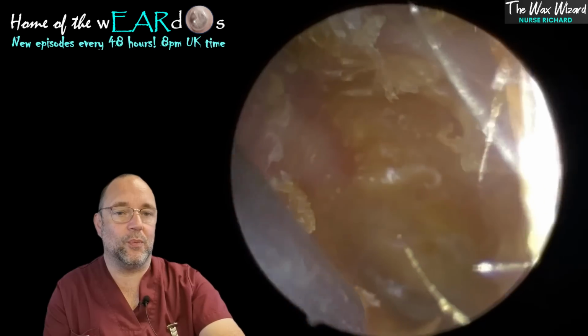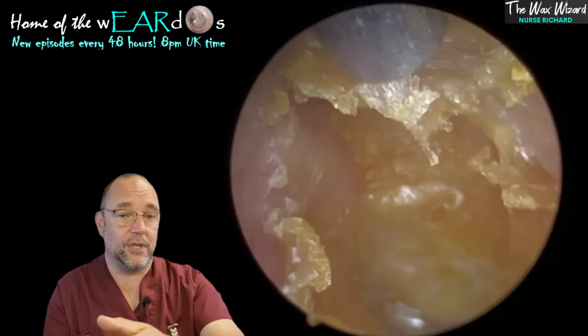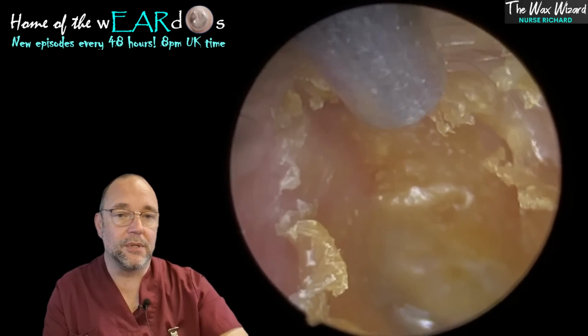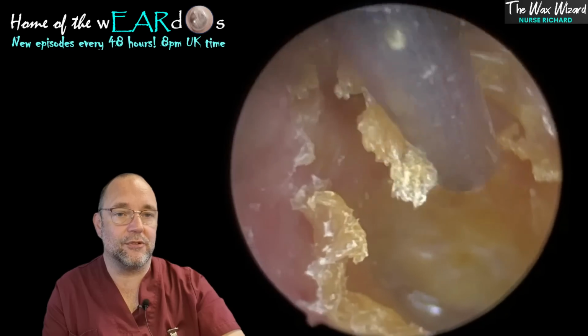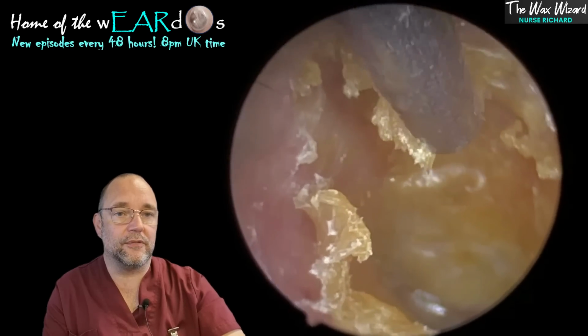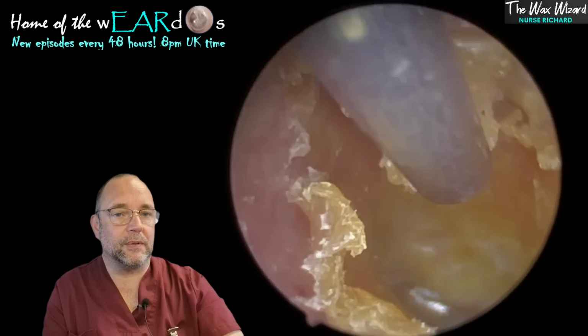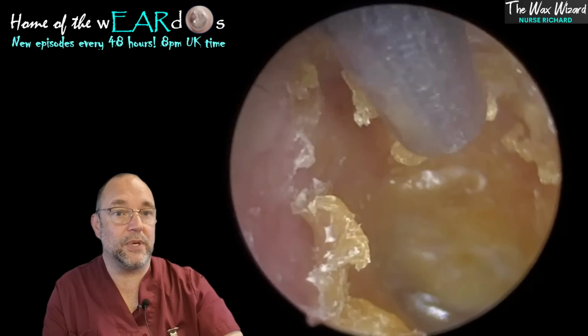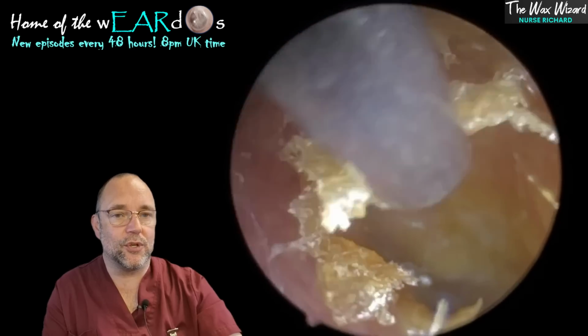and continue to work our way closer and closer to the eardrum, which, as you can see in the distance, is just covered with the skin that's failed to migrate off the eardrum. And for 3 months, quite surprising, for some reason it's decided to speed up a little bit this time. For what reason, I'm not entirely sure.